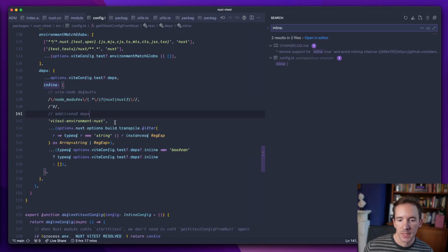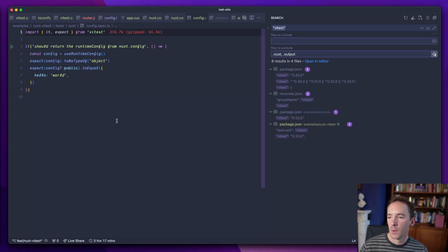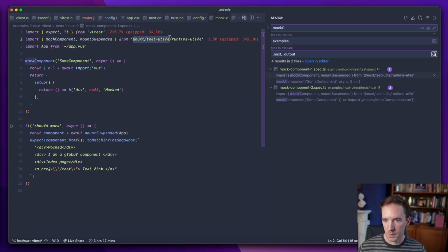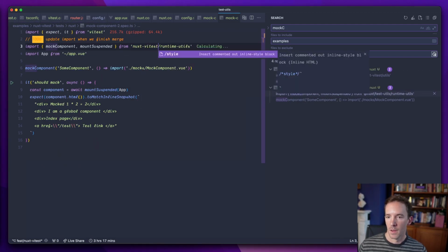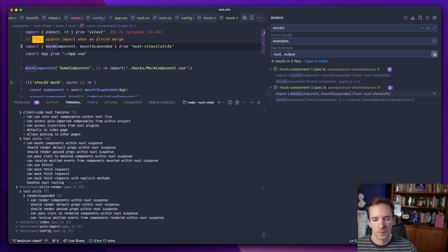we are actually very, very specifically checking to see that all of the mocks are imported from a particular path. So let's see, we can probably, we want examples. And it needs to be, this actually needs to be from, I think, nuxt-vitest utils. Okay, so let's see, to do: update import when we merge. Okay, and we'll do the same here. Try that again. Doesn't seem to be solving it.